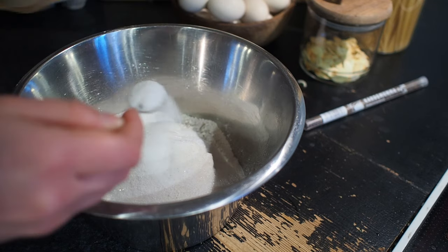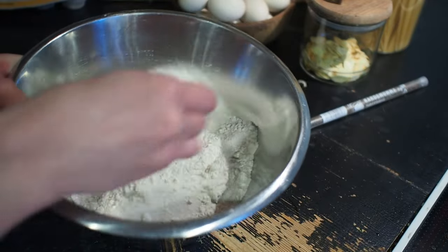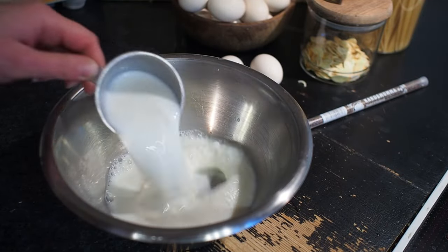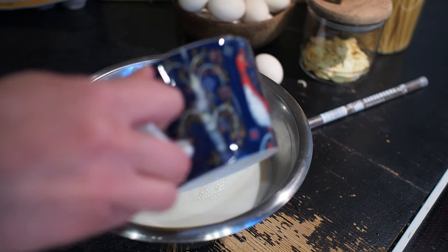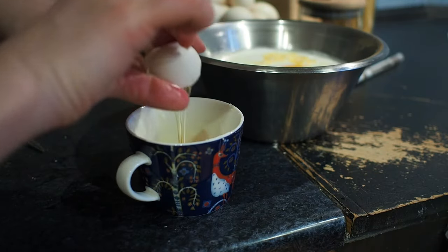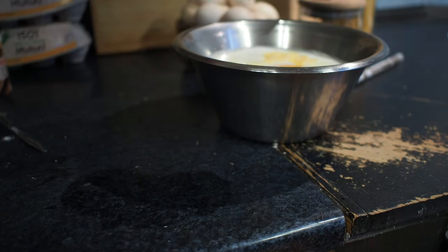Don't do the mistake I did and put your melted butter in milk that is too cold. It should be room temperature at least. I was lazy and took a shortcut, and it resulted in the butter getting clumpy. Didn't affect the end result, but it looks nasty.